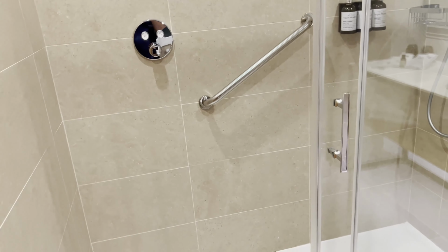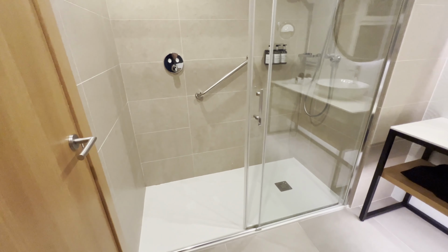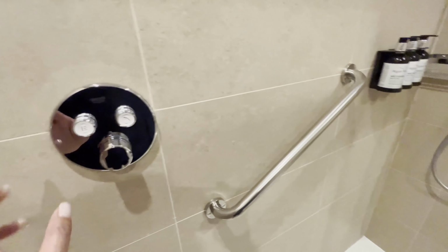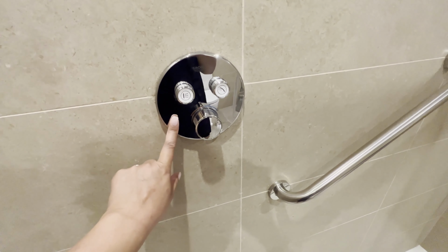Okay, I think even the door is gonna make it pretty quiet here. Okay. All right. Oh, I love it. Love, love, love. Okay, I zoomed out a little bit so you can see it more. So it's a shower, not a tub. You got the handlebars, and this is a great idea. The controls are here, right?